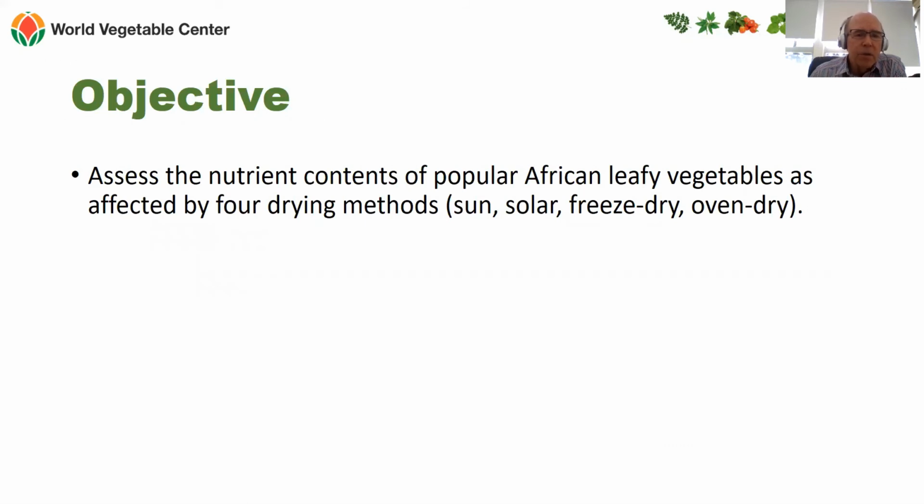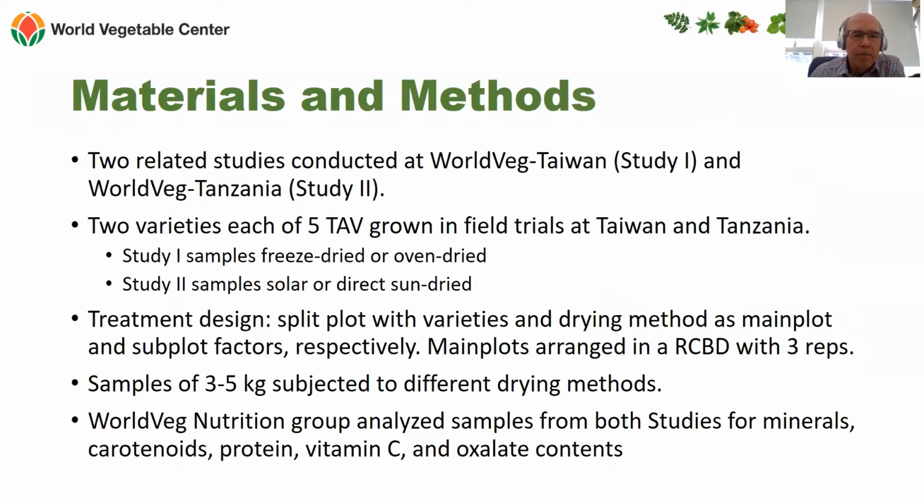So the objective of the study was to assess the nutrient contents of popular African leafy vegetables as affected by these four drying methods. So two related studies were conducted, one at WorldVeg-Taiwan, study 1, and the other at WorldVeg-Tanzania, study 2. In both locations, 2 varieties each of 5 traditional African vegetables were grown in field trials at Taiwan and Tanzania. In study 1, the samples were either freeze-dried or oven-dried. In study 2 in Tanzania, the samples were subjected to solar drying or direct sun drying.